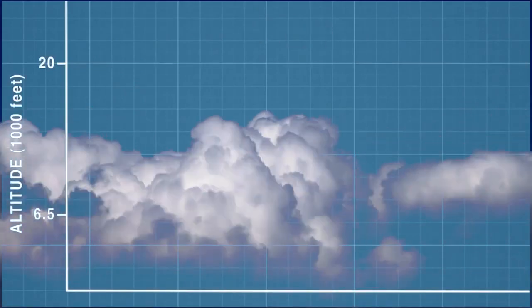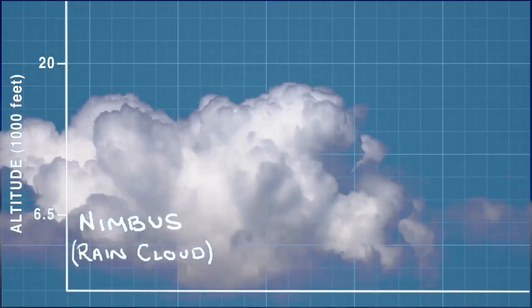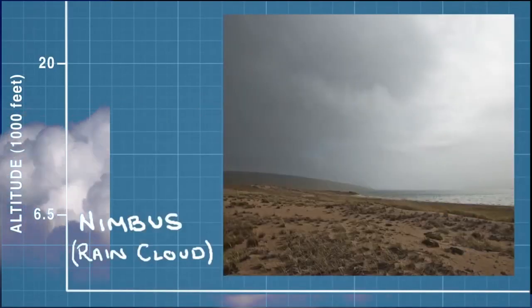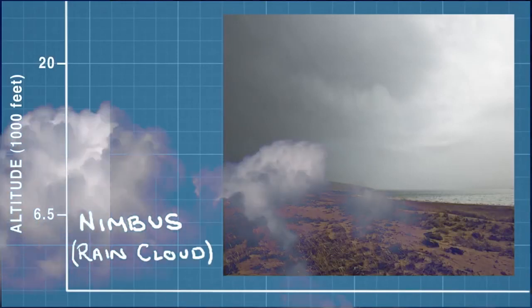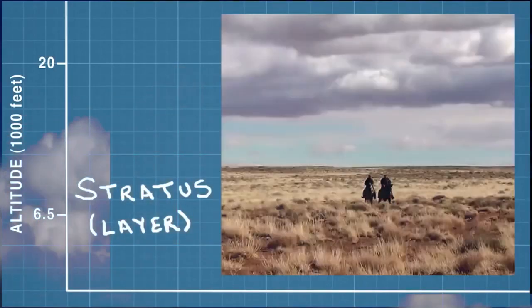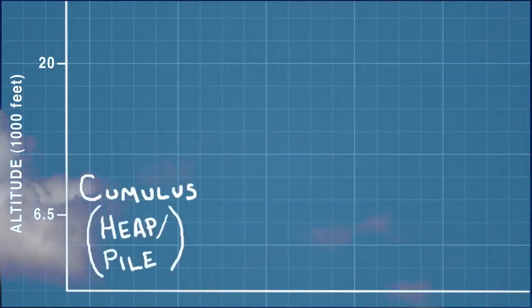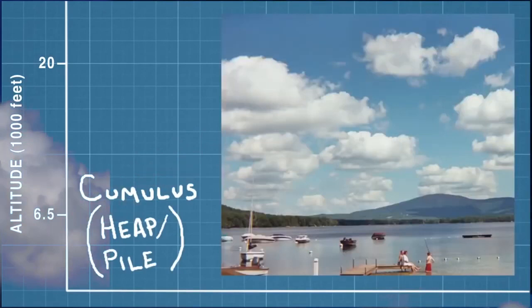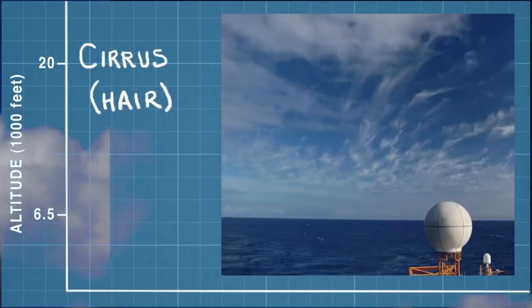There is nimbus, which means, well, rain cloud. These are low-hanging, flat gray clouds that can drop rain for many hours or more than a day, if you are unlucky. Stratus means layer, which refers to their characteristic stacked appearance. Cumulus means heap or pile, but puffy might be a better way to remember them. And cirrus means hair, because it kind of looks like a finely wispy hair.